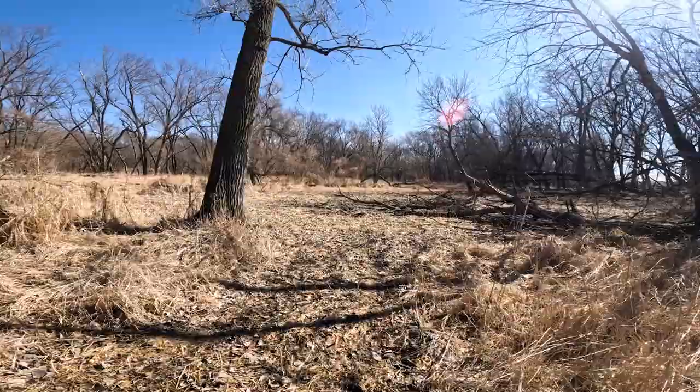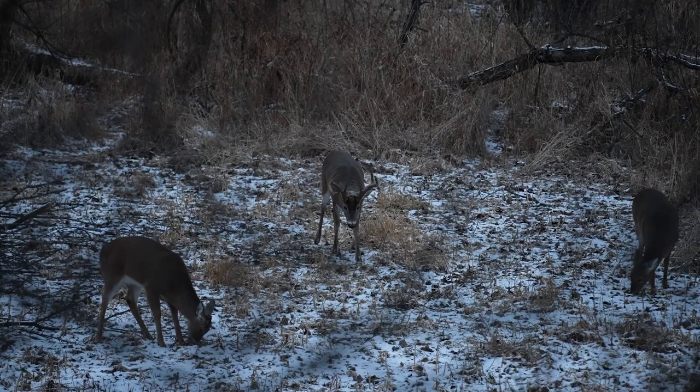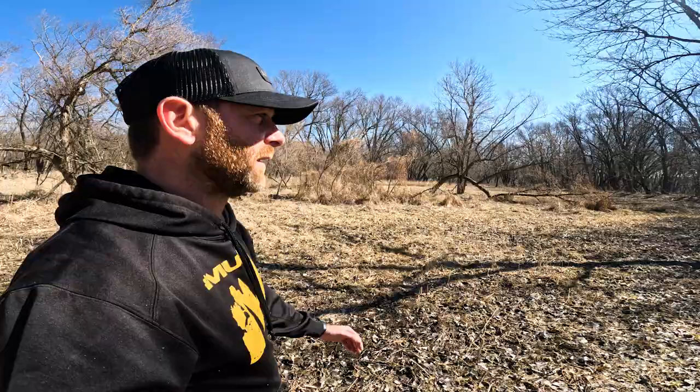And then it opens back up again. Obviously I got some chainsaw work to do on this tree that fell in the little plot. The deer kind of do the same thing, browse a little bit in this one. And again, it bottlenecks down into, I call it the main plot. It's probably the biggest one, but it's not much bigger.